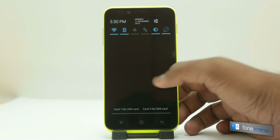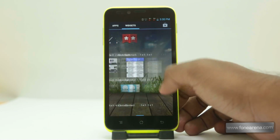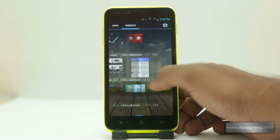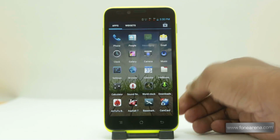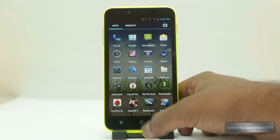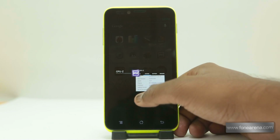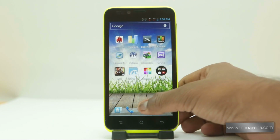In terms of performance, the phone is quite sluggish. The overall interface feels quite slow and sluggish. Using the phone seems to be a bit of a pain as you have to wait for everything. Clicking on an app icon takes time to open it, and even the most basic task like dragging down the notification bar slows down the interface. Overall, the performance of the Panasonic P11 is below average.